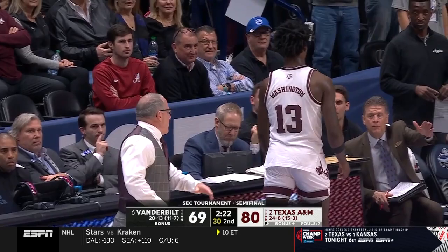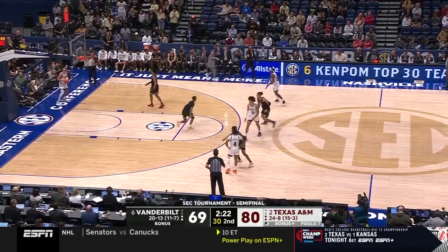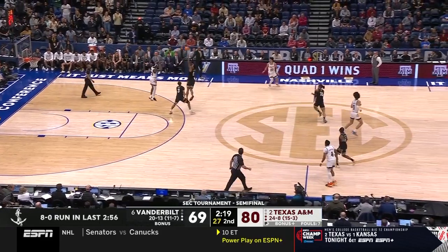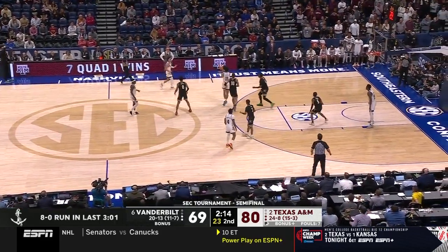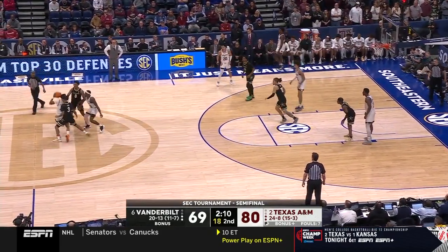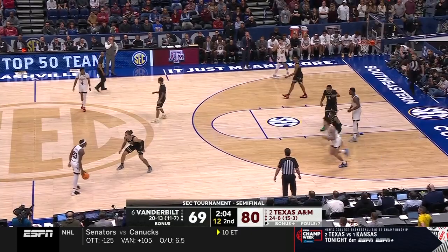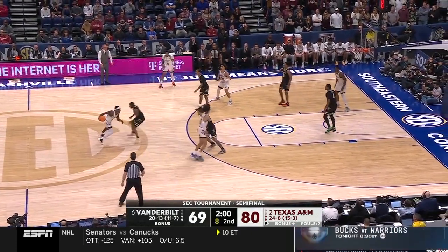An 11-point game, 2 minutes, 22 seconds to go. A&M's largest lead was 27 in this game. It's at 11 now. I want 4 and 23 to handle this ball the entire possession, right? Those two guards. Old, tough, strong, make free throws. Radford with 8 on the shot clock.